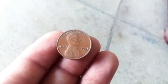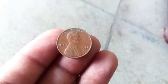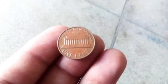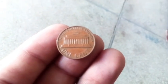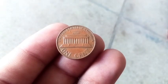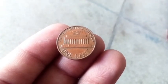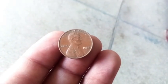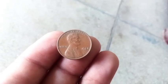So, the 1981 penny not only carries Lincoln's portrait, but also represents a turning point in America's coinage, the final chapter of the classic copper cents before the U.S. Mint transitioned to cheaper materials. When you hold a 1981 penny, you're not just holding a coin worth 1 cent, you're holding a piece of American monetary history, linking all the way back to the very first copper coins of 1793.